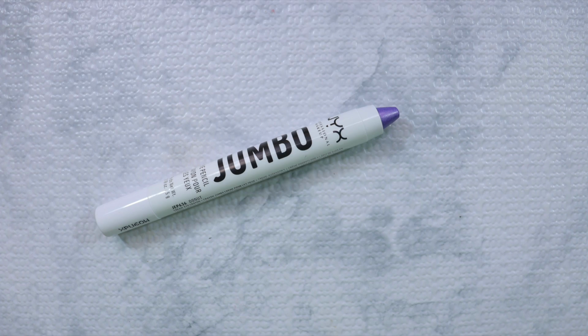It's just a very beautiful glow to the eyelid. It's just a nice light purple. They're very creamy when you apply. It doesn't tug on your eyes at all, and it applies very smoothly. So let's swatch this one on the hand so you guys can see.